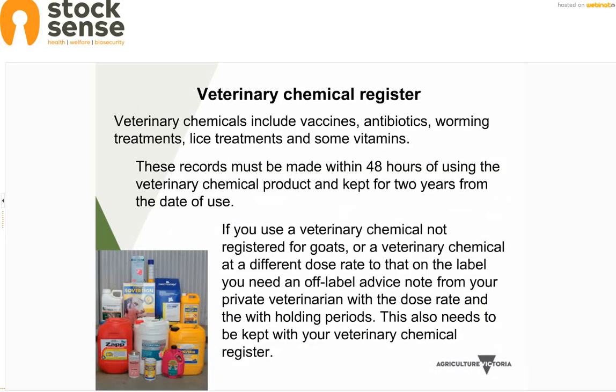When using veterinary chemicals, you must meet the following records: the product trade name, species of animal, location of the animal, identification number or description of the animal, dates the animal was treated with the product, and quantity of the product used for each treatment. You also need to record the product's expiry date, the batch number, withholding period or export slaughter interval if there is one, and the date it's safe to slaughter or consume any milk products.